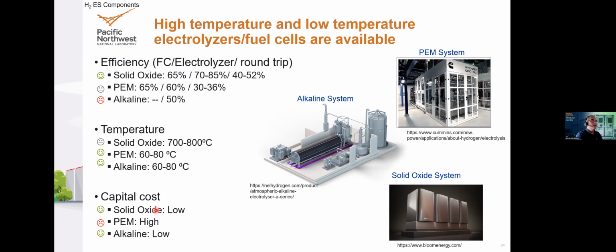And then everyone asks me, how much do they cost? Well, for capital cost, solid oxides tend to be low because they don't have a lot of precious materials in there, at least they have the potential to be low. There's currently a lot of research. This is the least developed of the technologies, and so we're focusing on that. In fact, I just came from a meeting with a consortia where we're dealing with how to improve the performance and lower the cost of solid oxide electrolyzers. PNNL and all the national labs are heavily involved in that. PEMs tend to be a little bit more expensive.